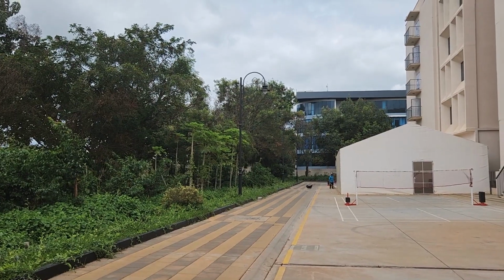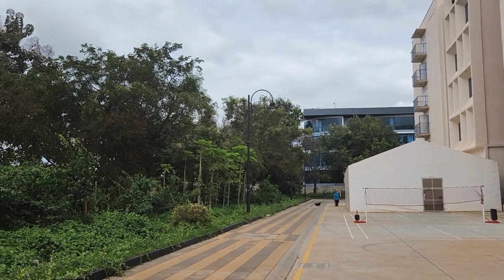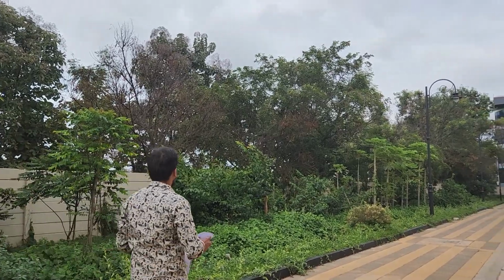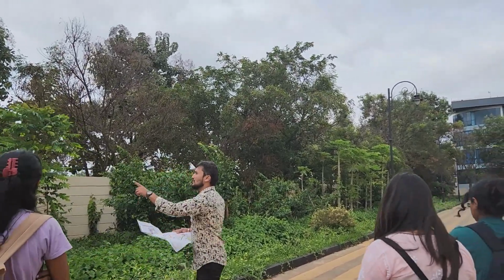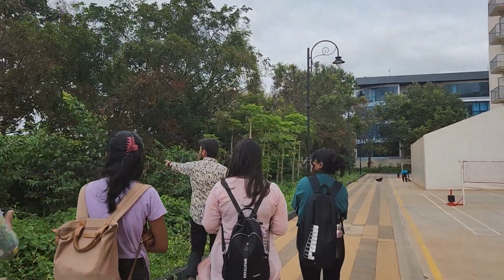Papaya. Correct. Papaya. This is star fruit. That one is star fruit, that particular kind. You can see the star fruit. Not this one. Sounds like those Pokemon there. Another star fruit, this one.